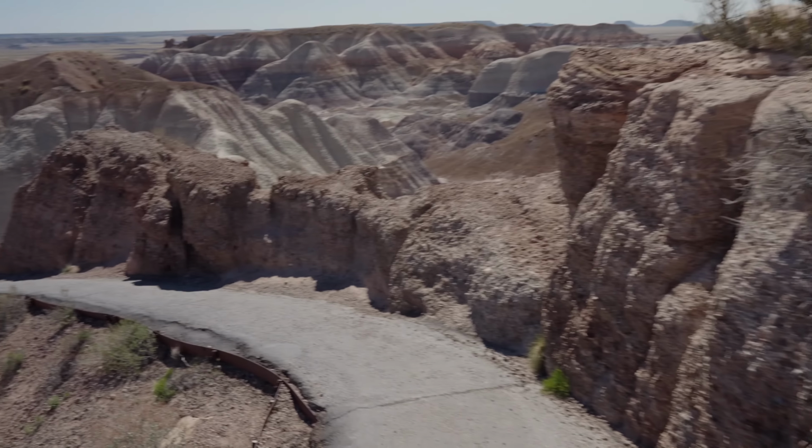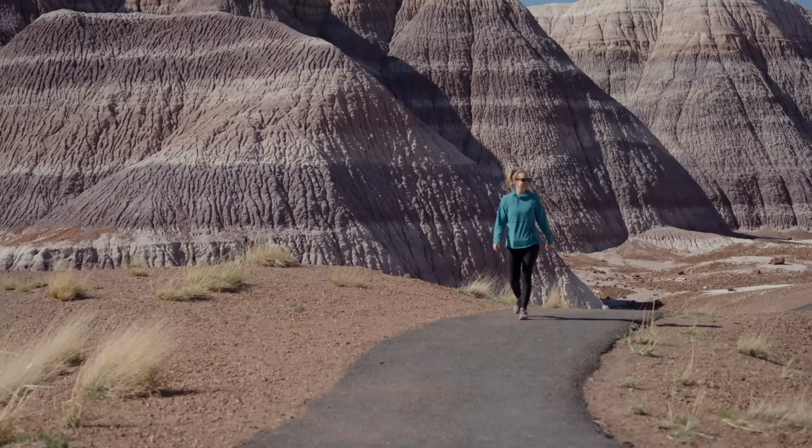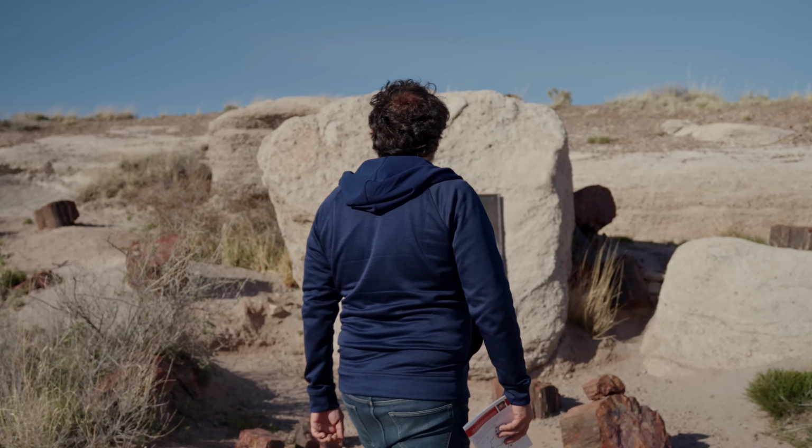There's hikes throughout the park. Most of them are paved walkways, so you don't have to worry about climbing or mud or anything like that. They're pretty gentle. So this is a very approachable national park. Yes, it's set up real well.